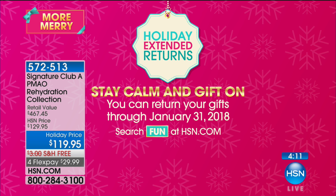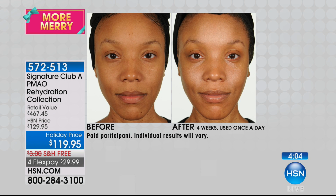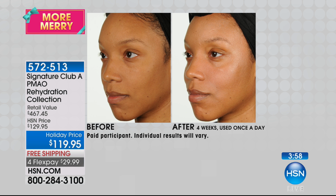You've never seen anything work on the ashiness of skin like this. It will give your skin back that glow of youth. And that's what you're looking at. So, where's our gray hair woman? Because I want to show you, look at her skin, look at the difference. Just radiant.